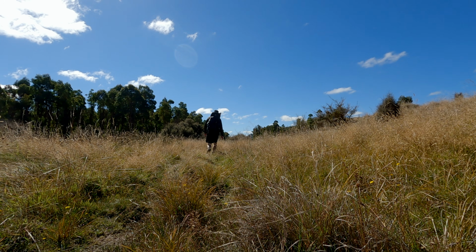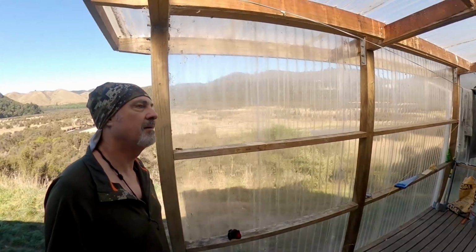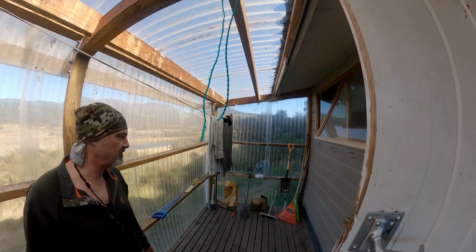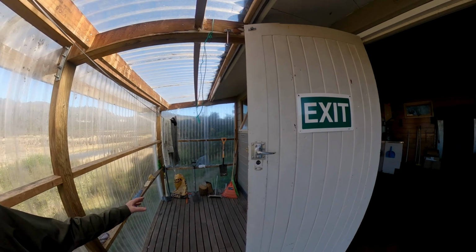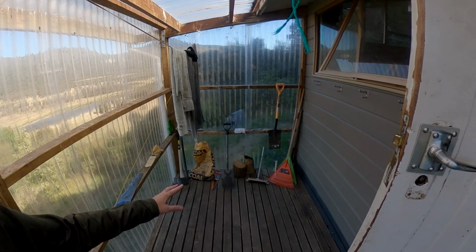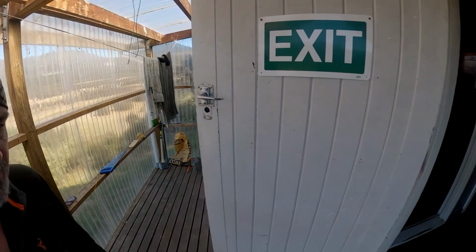So here we are, Oamaru Hut. Pretty much a good standard, I think it's about 12 bunks. We'll have a look in a minute. So it's got a bit of space over here for a few bits and pieces, a couple of tools and a couple of spades and obviously a couple of axes.